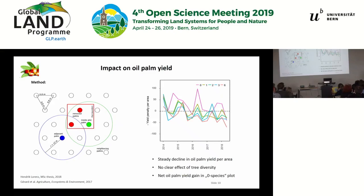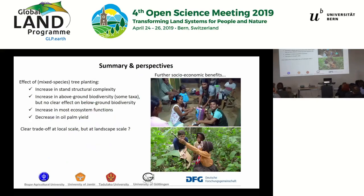Basically, the zero is the comparison to the plantation average. So the color here indicates the number of species that were planted. And in most of the cases, we see a clear decline, except in the zero species plot here, where we found improvement, a net gain in oil palm yields. And again, this is quite a good sign and a potential cost-effective alternative to agroforestry.